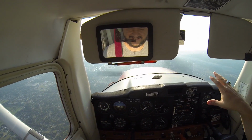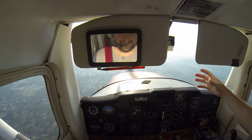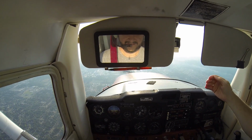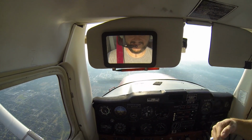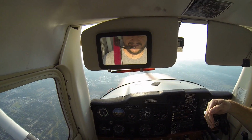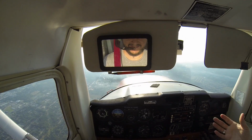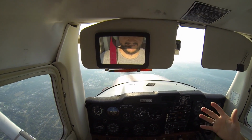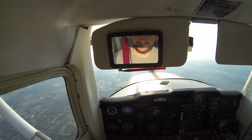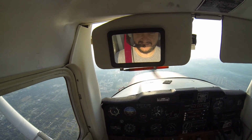You see how when you're looking into the sun, the haze really limits your visibility? Yes. Whenever we get turned around going back away from the sun, or the sun to our back, our visibility seems to get better. Yeah. So that's another reason you might want to land with the sun to your back, given that opportunity.